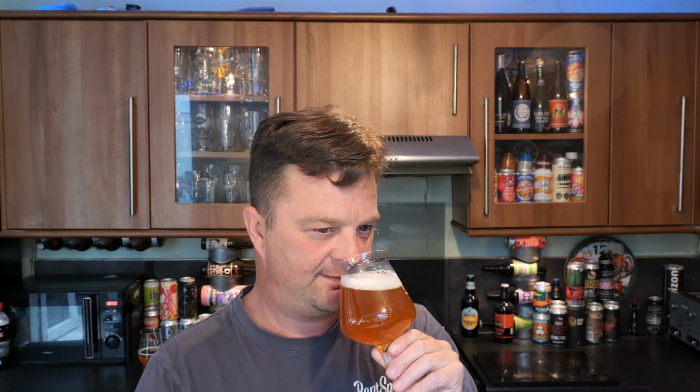Again, I'm getting that kind of slight wortiness in the aroma. Only slight. But I'm also getting lots of passion fruit, mango, grapefruit, watermelon. Am I exaggerating slightly? But a little bit of watermelon. Let's dive in. Cheers, everybody.